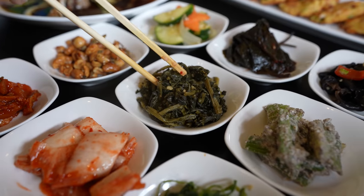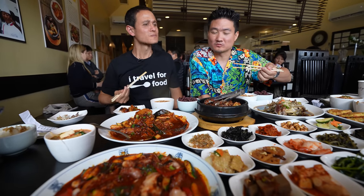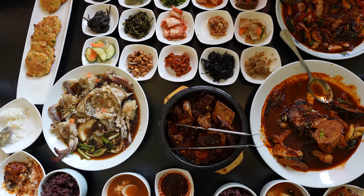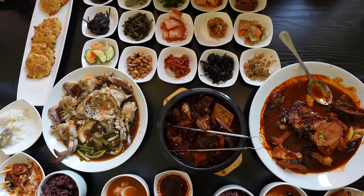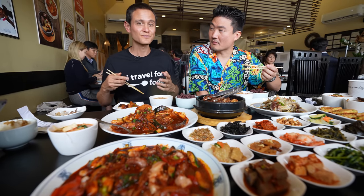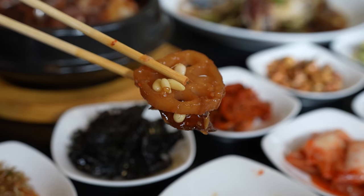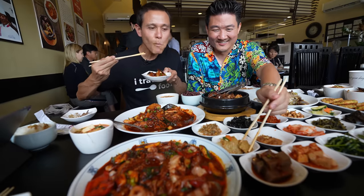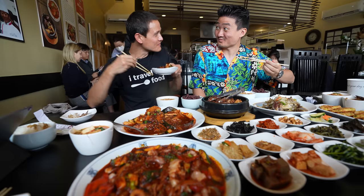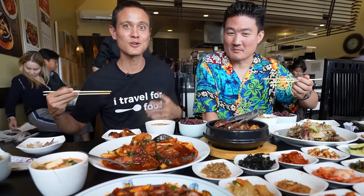Oh wow, we've got banchan for days here. The complexity of flavor. From fresh to fermentation, from sweet to spicy to salty, it's very textural as well. You'll find some that are very soft and tender, others that are crunchy and chewy, others that have totally different textures to them. Oh, it's a beautiful sweet and saltiness to it. And nutty, leathery, yet crunchy at the same time.